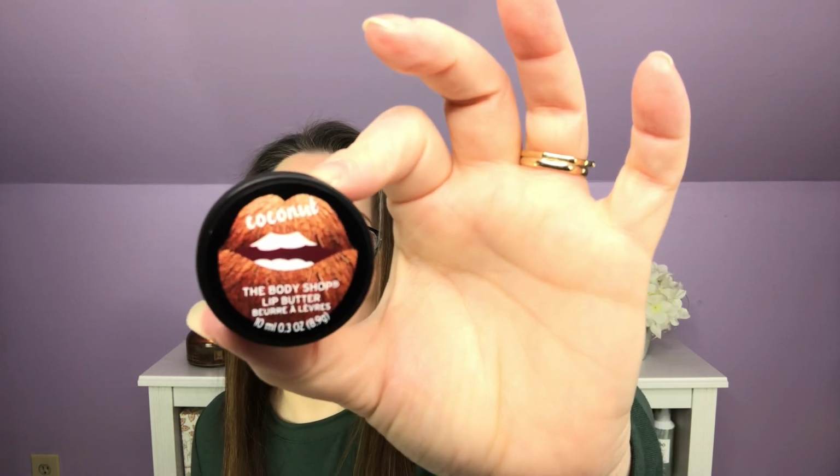20, this is another little one we have over here. Okay, I had to tilt it up to get it out. It is, oh, yay. It is the Body Butter Lip Butter in a coconut. I love coconut. I was trying to think of a coconut song.